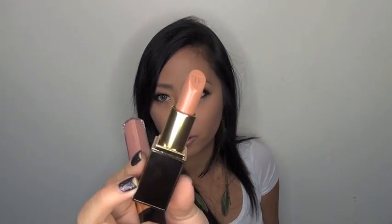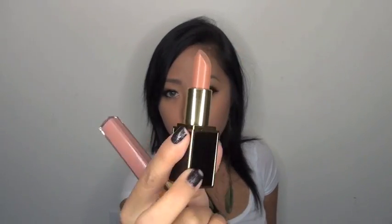I actually plan to use this on top of my new Tom Ford lipstick in Soft Sable. Oh no, excuse me, it's Sable Smoke. And I will be reviewing Tom Ford lipsticks and the rest of his makeup line next week, I believe. Maybe the week after. It just depends on how long it takes me to test out the products and make sure I really get a good feel for them.